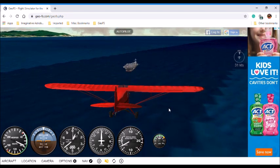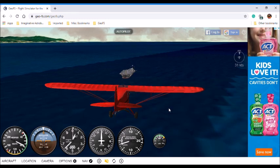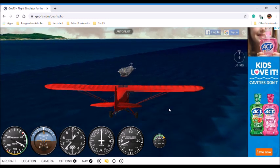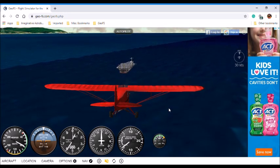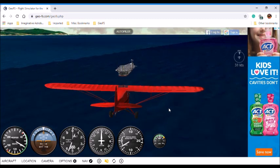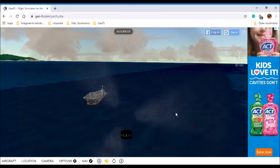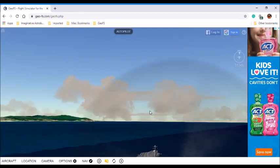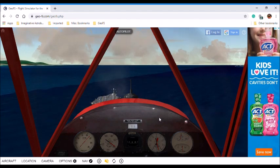And given how slowly we are approaching the aircraft carrier, that tells you right off the bat that this thing is not even built for racing. This thing is primarily built just for joyrides, just to kind of practice flying itself. Hey, what does approaching the aircraft carrier look like from the inside of the aircraft? Assuming the interior will even show up. There we go.